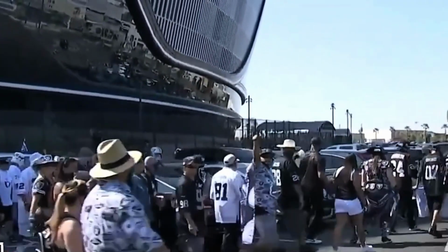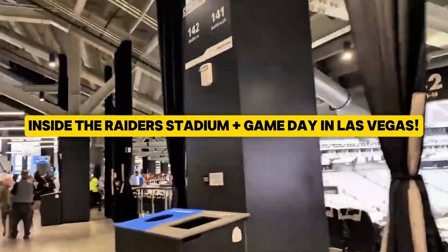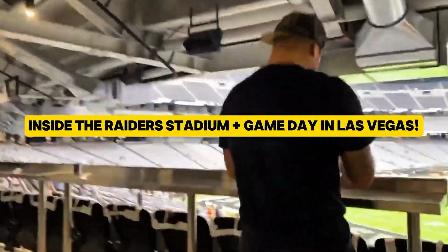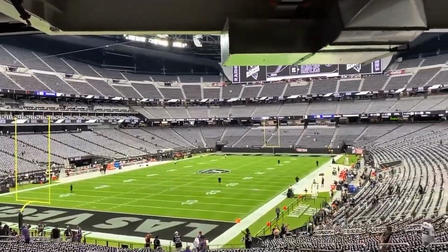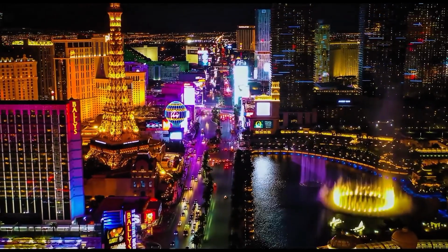Vegas plus football equals a weekend to remember. This isn't just any game day. It's our very first time inside the brand new Allegiant Stadium, home of the Las Vegas Raiders. From the roar of Raider Nation to the jaw-dropping stadium design, we're taking you inside the ultimate game day experience. And stick around, because we've got a huge surprise lined up for our big brother, a die-hard Raiders fan, that he'll never forget. Touchdown in Las Vegas.